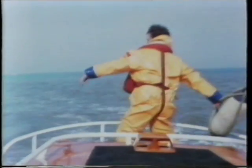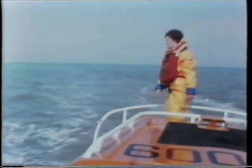Man overboard, life belt, boat hook, man up forward to point. And it's usually the man that's seen the man go overboard that goes straight up forward and points at him. We'll try it again. Man up!